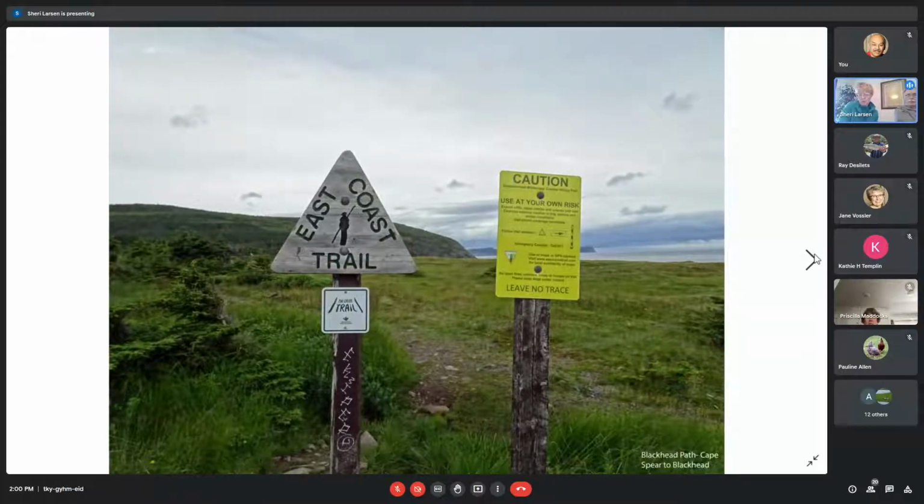So we're back at Cape Spear, and so here is an East Coast Trail sign. They do have the same philosophy as in the US about leave no trace. We're heading to Blackhead.